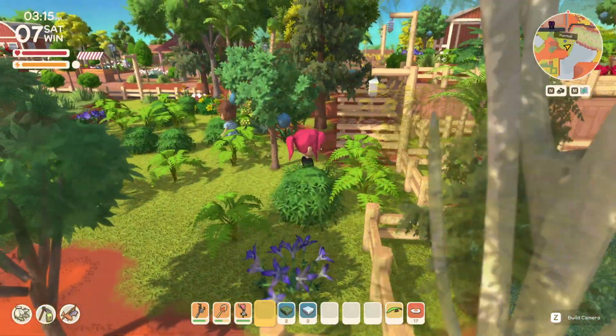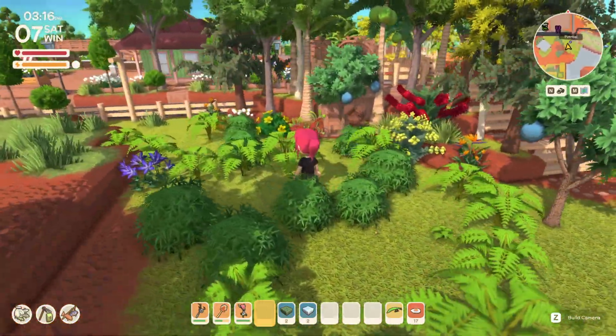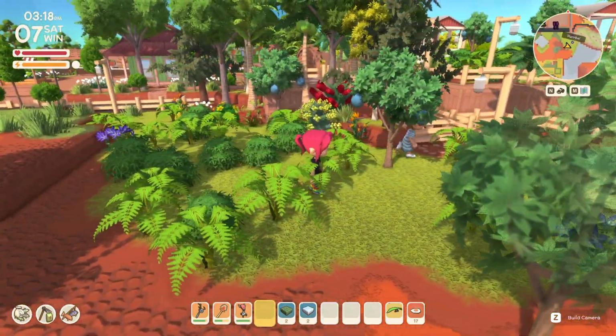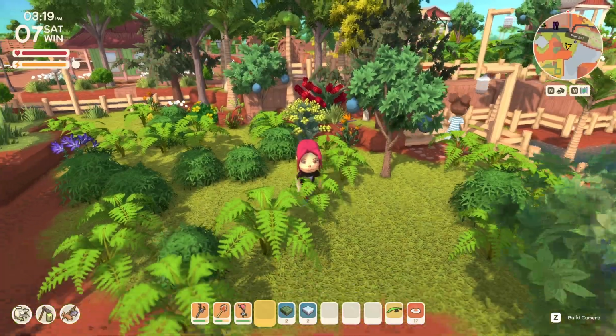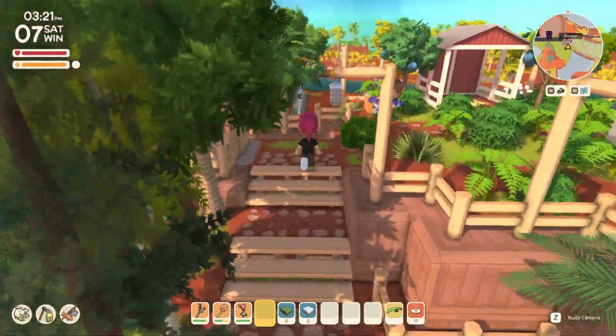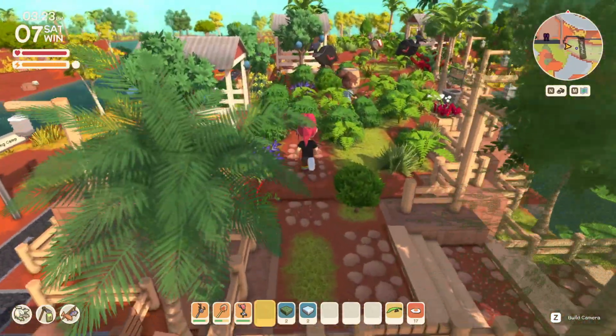And then I just recently did this too, trying to disguise this entry point that we just recently added. Yeah, that really softens it and hides it. That's nice. And then if you come up here, most of our moo houses are up here.